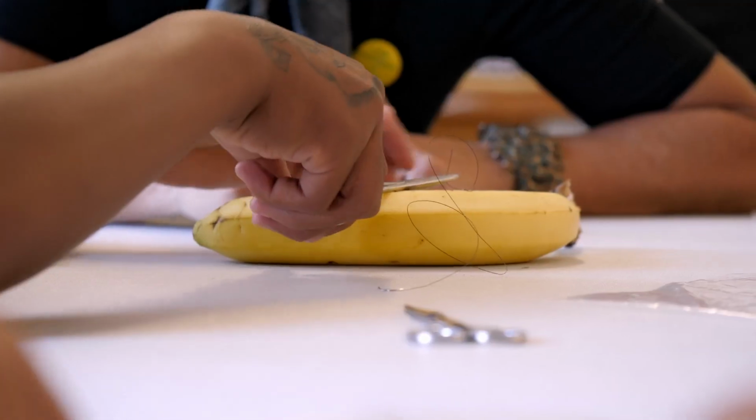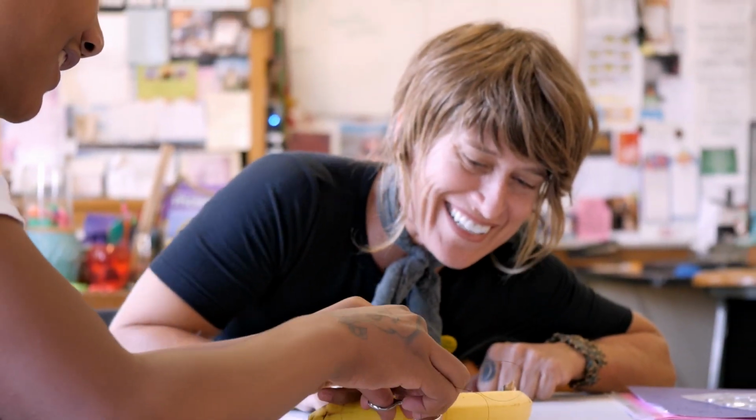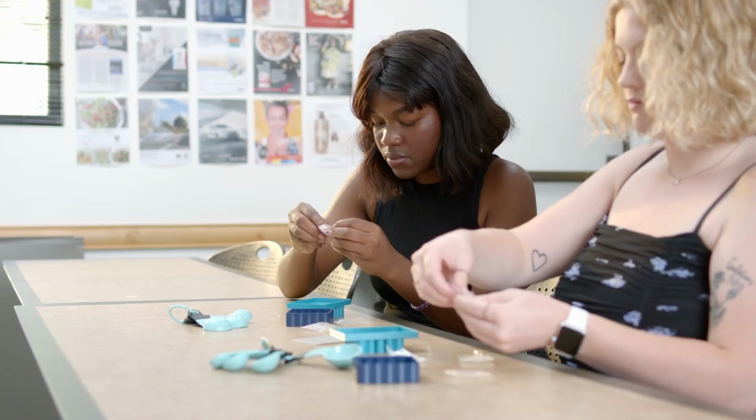If we get these kinds of experiences on a regular basis, the kids really get to do hands-on activities. So I can stand up in front of the class all day long and talk about how important college is, but they're not going to believe it unless they really get to do things that are activity-based.